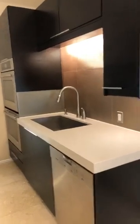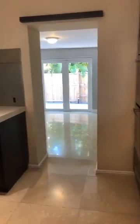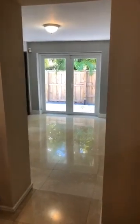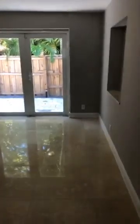And I want to show you something that a lot of people miss in this house, and that is the bonus room. So we have a bonus room behind the kitchen. It was used as a playroom by the previous owners. It could be an office, it could be an informal dining room, it could be anything.